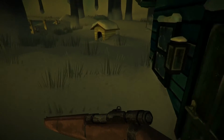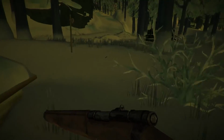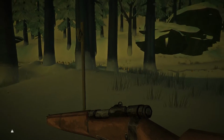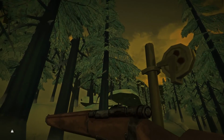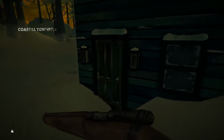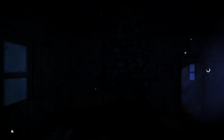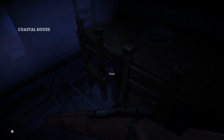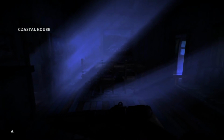It's a propane tank. Oh, some sticks. We can grab that. It's getting dark real quick. Alright. Well, let's find some shelter in here. Because I don't think we've actually explored this building yet. Ooh, it's awfully dark. We definitely have not explored this building yet. There's actually, maybe we have. I thought that was a code or something.